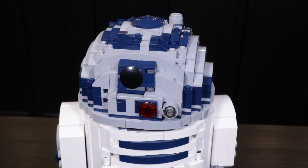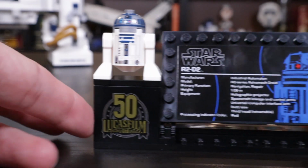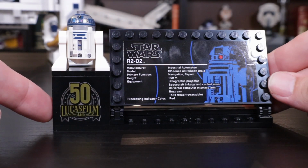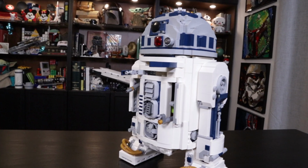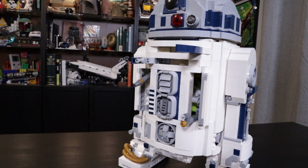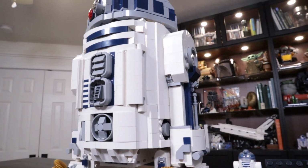So other than those play features, this is going to be a display set. I don't think anyone was buying this with the intention of playing around with it. You don't get any minifigures. You do get, I guess, an R2-D2 minifigure. Not everyone calls those minifigures, but again, that's just going to be displayed, and anyone who buys any LEGO Star Wars sets probably has a dozen of those lying around anyway. But as a display set, I think this LEGO set looks really great.